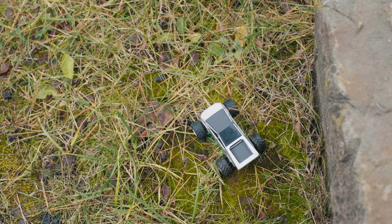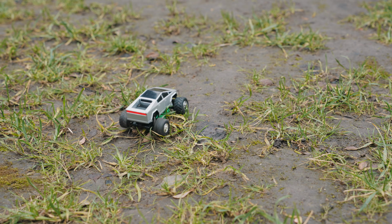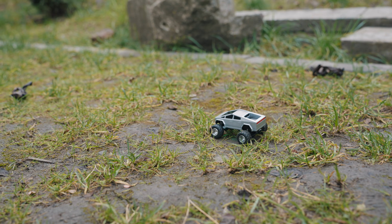Grass slows it down sometimes, but overall, despite the size, it hasn't lost a single bit of functionality, and that's what matters most. It's one thing to be tiny, and another to work just as well as the big one. And for all that, I think it deserves a high rating.